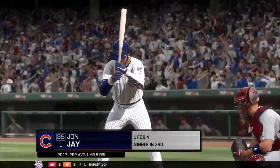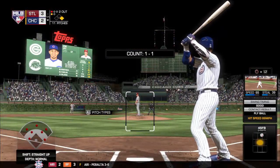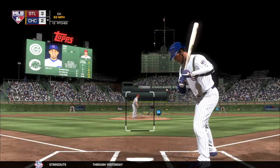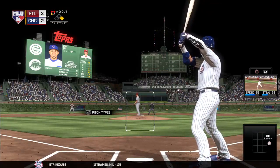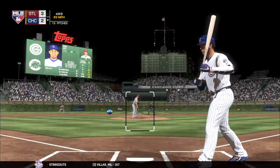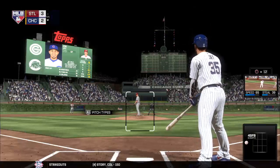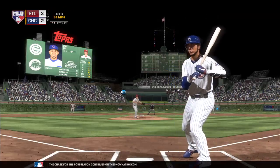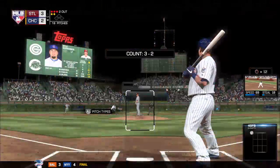Ready for another chance? Jon Jay. He'll be looking for something he could drive into the gap and drive home that tying run from first. Change up just off the black, and it's 2-1. 2 out with the man at first. Badly with a fastball here, and it's 3-1 now. 3-1, here it is. And he missed with it. Ball 4. So that means now the potential tying run will move into scoring position at second.